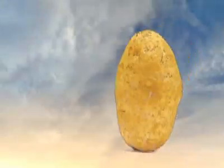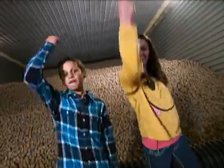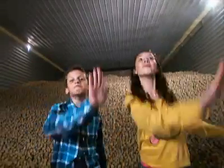I like big spuds and I cannot lie. You other brothers grab a fry. Cause when a girl walks in with an itty bitty waist and a potato in her face, she says, yo.